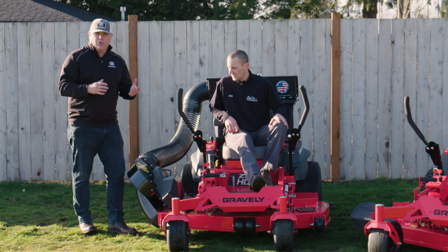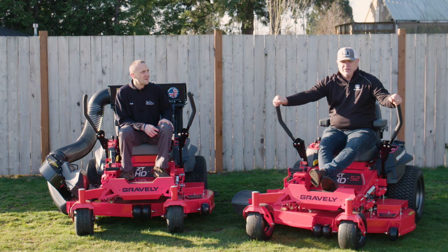And part of the advantages with the HD series, we have a wide range of decks, from a 44 inch, 48, 52, and 60 inch deck. So we can take care of any kind of issues or any kind of mowing scenario that you guys can come up with this mower. The Gravely company's been around since 1933, and we've been partnering with Carl's Mower and Saw for the last 30 years, and we look forward to a long continued relationship with these guys with a great product and a great company. Well, I'm glad you want to stick with us.